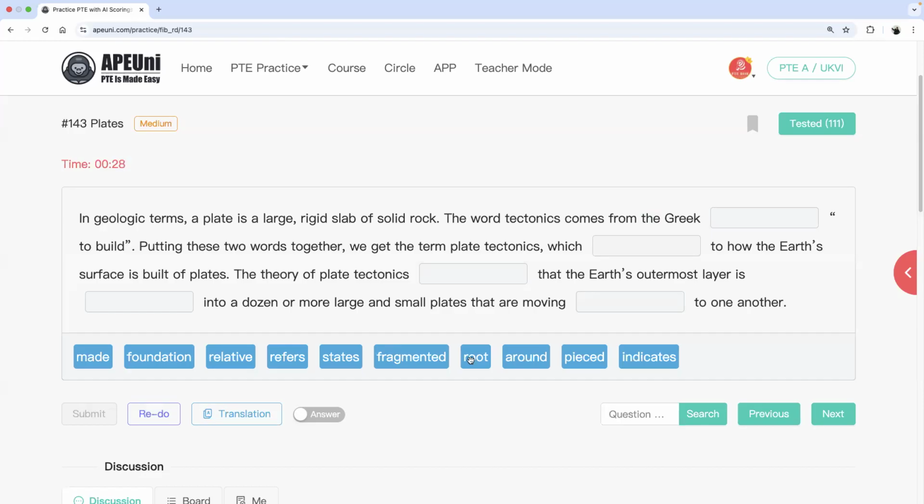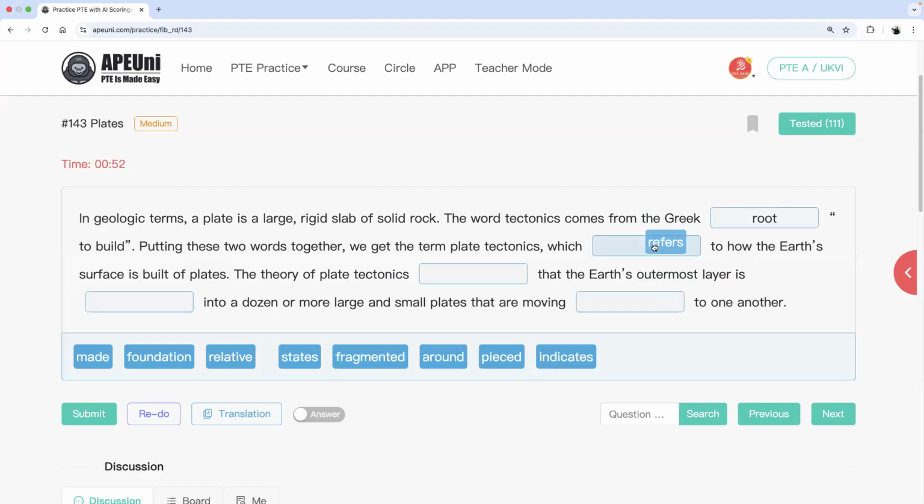Greek root can be there. Which means to build. Putting these two words together, we get the term plate tectonics, which refers to how Earth's surface is built of plates. Which states to, which refers to. Okay. Then the theory of plate tectonics states that the Earth's outermost layer is fragmented. Theory will always state. The theory states the Earth's outermost layer is fragmented into a dozen or more large and small plates.